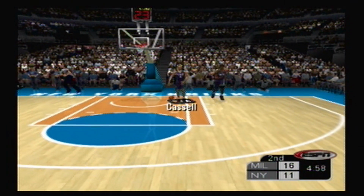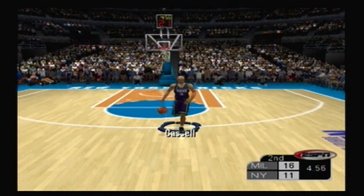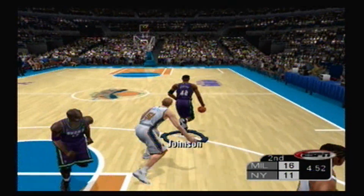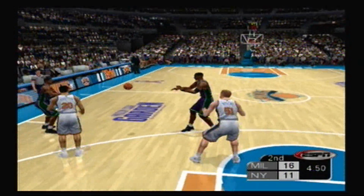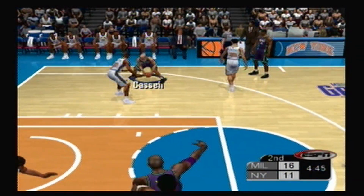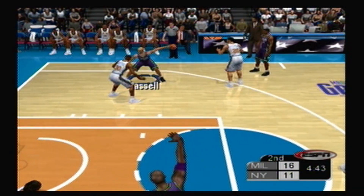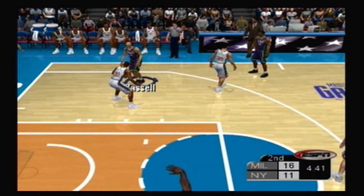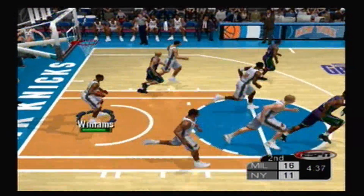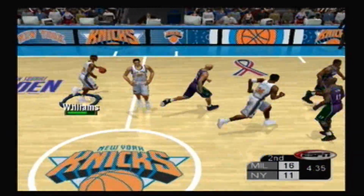Johnson throws it in. Cassell passes. Watch power. Cassell now has it. 7 on the shot clock. Uses the crossover. Puts it up. Sprewell swatted that one away, and it's his first block of the game.